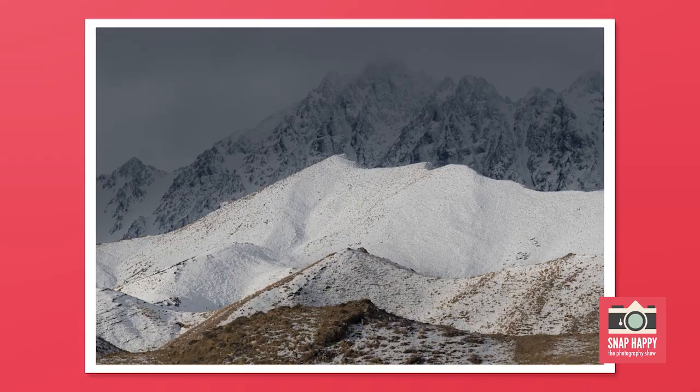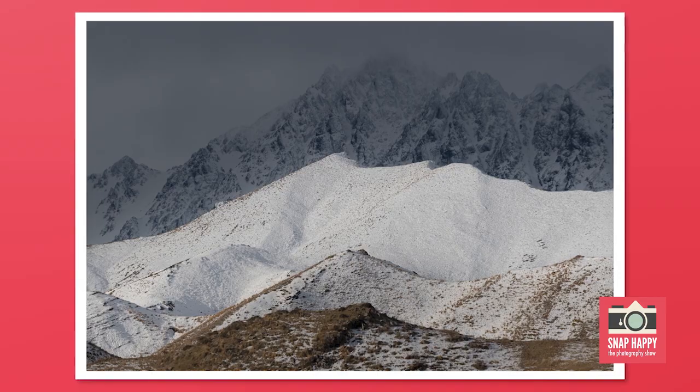And what I've got is a really moody, emotional telephoto landscape shot, something that I would never capture with a wide-angle lens. I believe photography is two steps: capture and then post-production.